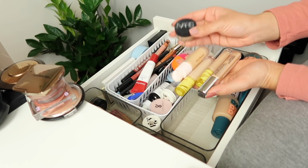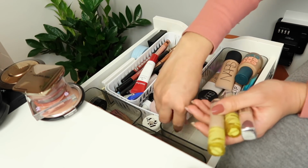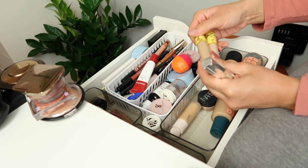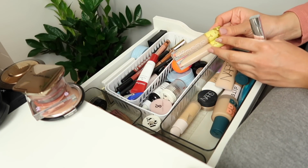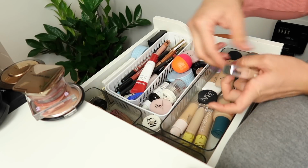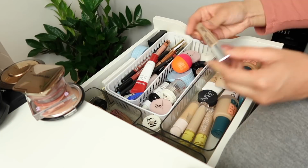And then as far as concealer, I'm going to put my NARS Soft Matte Concealer in here. My Rare Beauty Concealer is going to go in here. Both of my Kosas concealers are going to go in here. I haven't used these in a really long time, so I'm going to try and rediscover them and see how I feel about them. And then my Neutrogena Radiant Cream Concealer is going to go in here as well.